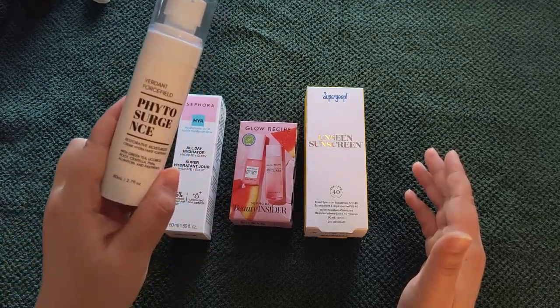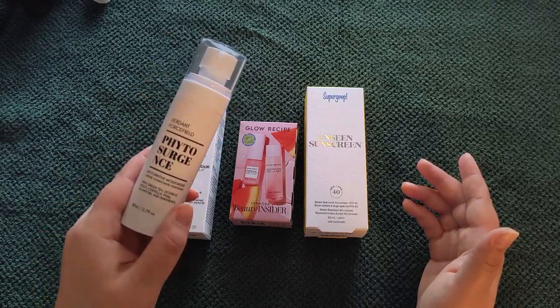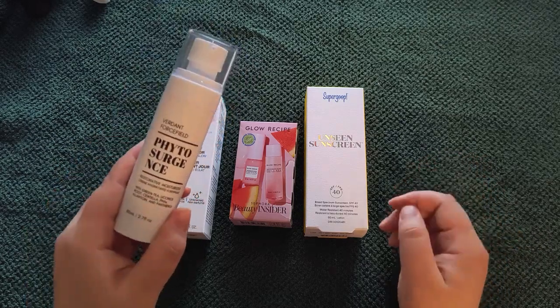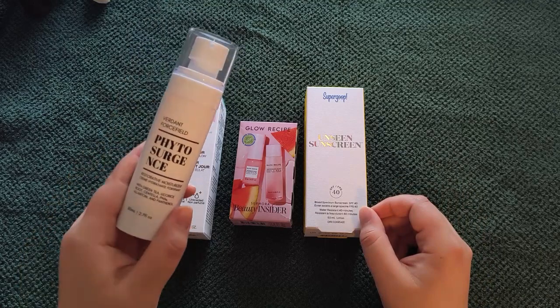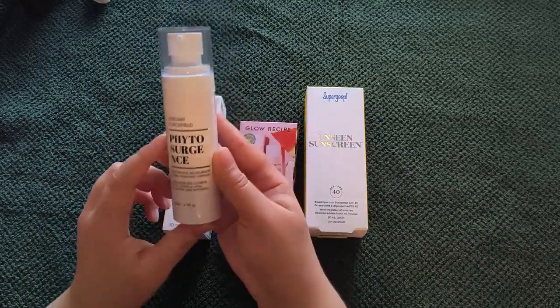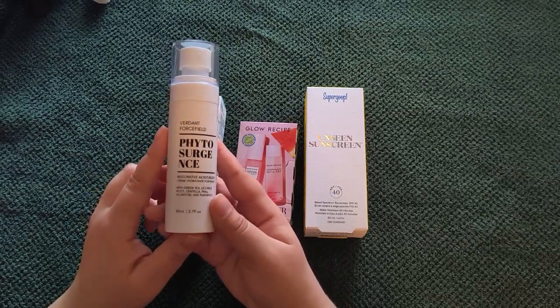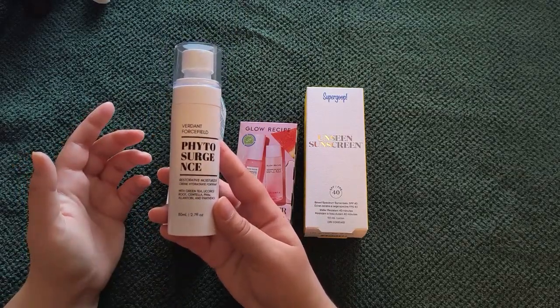This is the Phytosurgeon's Verdant Force Field. I have been eyeing this for years. I'm so happy to finally have this. I'm really looking forward to trying this. I received a gift for Christmas, a Phytosurgeon's order. Granted, I did pick out the items.